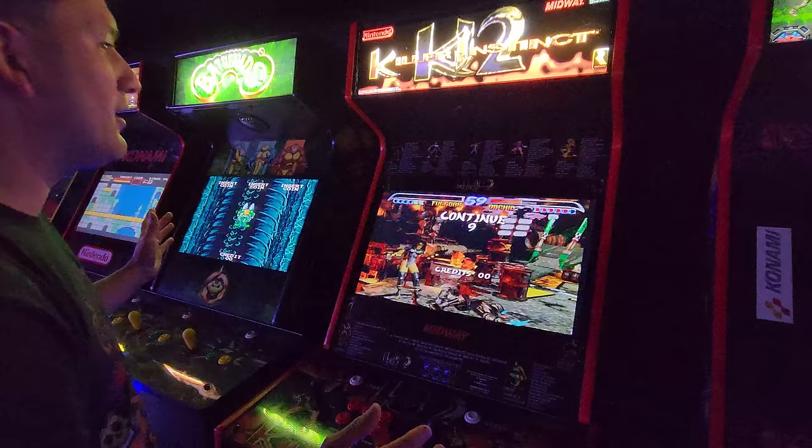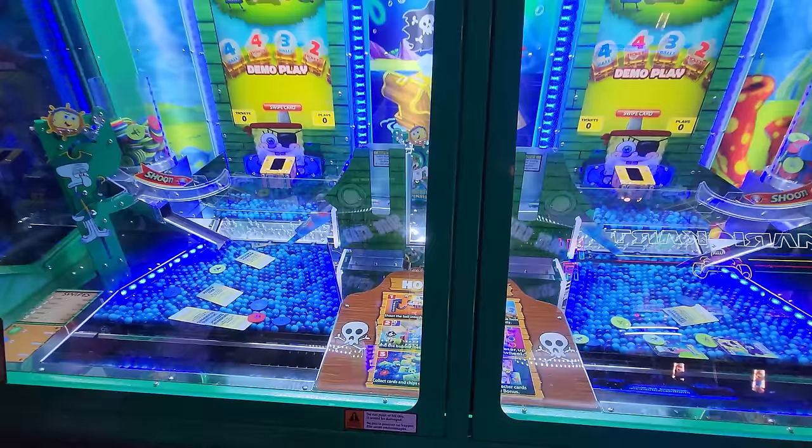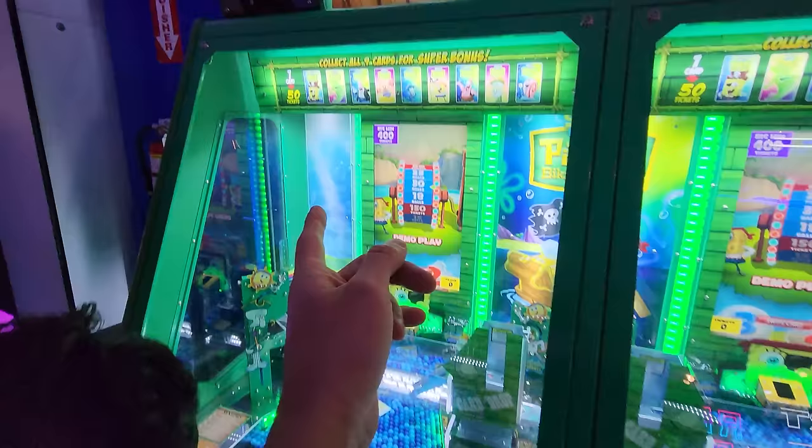Oh. I think I completely missed this earlier, but they have Pirates of Bikini Bottom here. I didn't even notice that they had this game here. So they have some cards. How much are the cards worth here on this one? Oh, I think they're only worth 50 tickets. Alright. You want the real ticket card values? Go over there to Wizard of Oz.